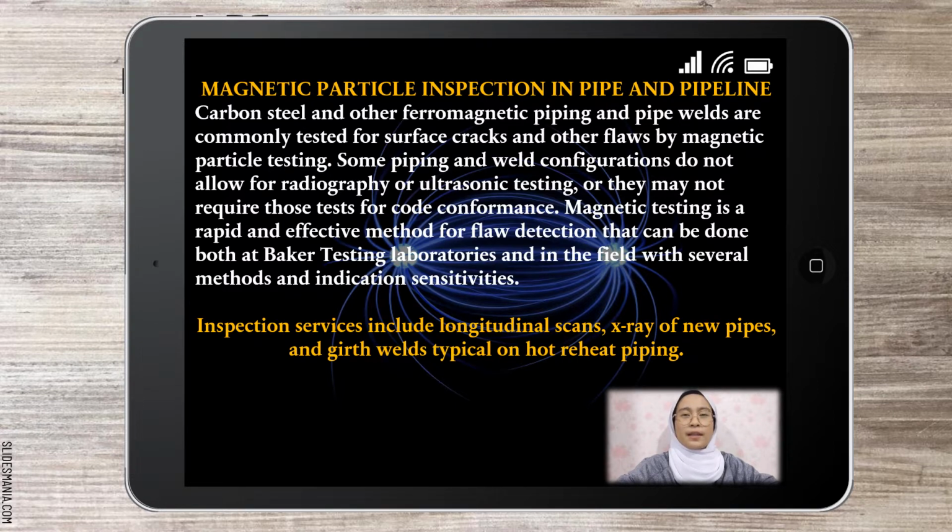Magnetic testing is a rapid and effective method for flaw detection that can be done both at Baker Testing laboratories and in the field with several methods and indication sensitivities. The procedures will be explained in detail by Iziati and Huda in the solution part. Inspection services include longitudinal scans, X-ray of new pipes, and girth welds typical on hot reheat piping.